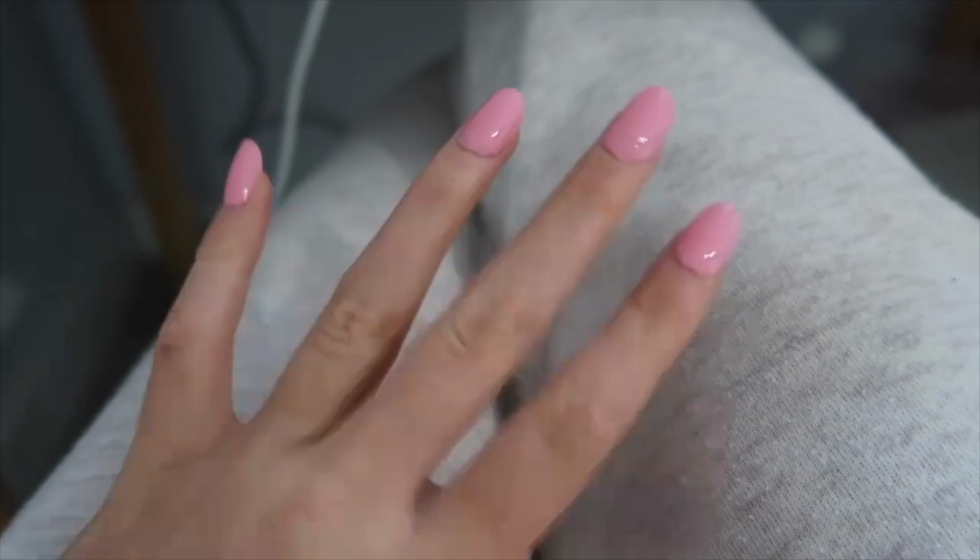So I highly recommend this nail polish. I've done all of them, and then I just added the 60 Seconds Super Shine clear gloss on top to make it glossy. I'll do a close-up now. Okay, these are what they look like.